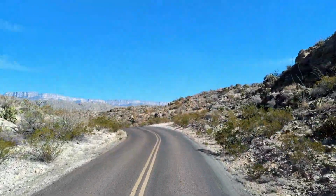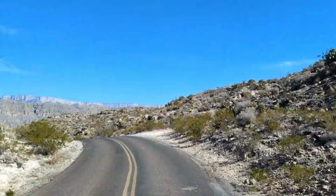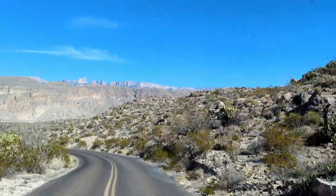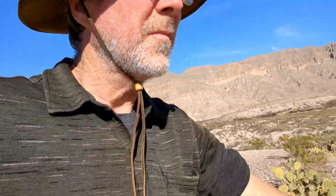It looks over the Rio Grande, and then there's also an ore exhibit. Oh, look, there it is right there. So let's see what we find. Okay, take a look at this. It's called the Boquillas Overlook. Let me show you something here.